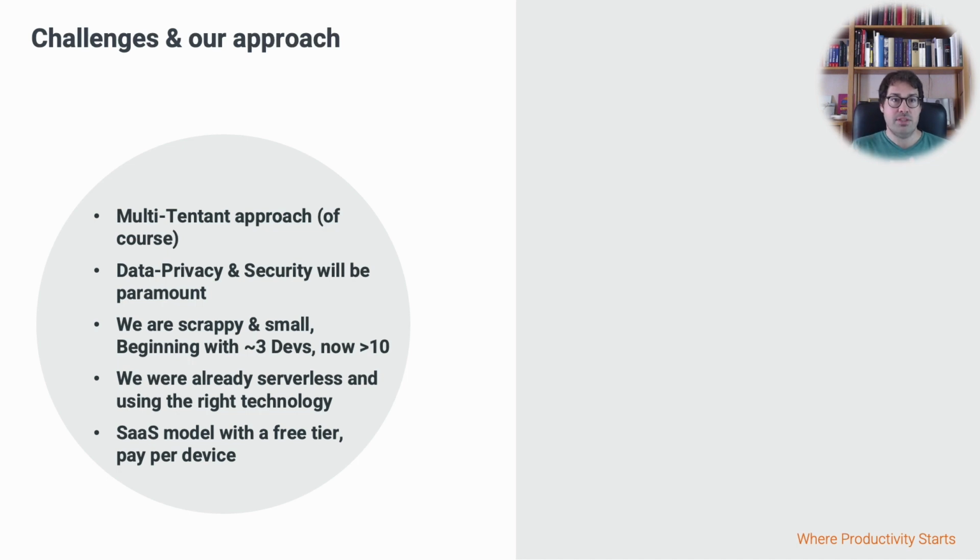We were like 150. We knew that we needed to build a multi-tenant approach. So we needed to have something that allows multiple customers to use the system. We knew that data security and privacy would be very, very important. We are accessing production or primary data from that customer, in the case of the logistics company. We were really, really small as a team when we started out, with 3 developers. Now we're somewhere around 10, still not humongous for the backend part.